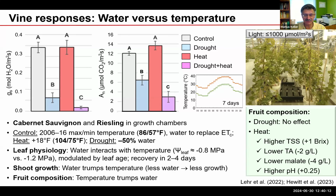You can see the green line in the graph in the middle. I think you can see my mouse pointer here. The graph in the middle shows that green trace of temperature that follows a typical diurnal curve of temperature. And then we increased that by 10 degrees Celsius or 18 degrees Fahrenheit to generate a heat stress over a period of 1 week. And we overlaid that with fully irrigated vines, all vines grown in pots in this case, or supplying just 50% of the water to create some kind of a drought stress. And then we measured a bunch of different things and looked at what was more important.